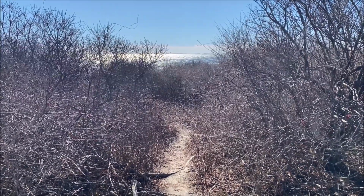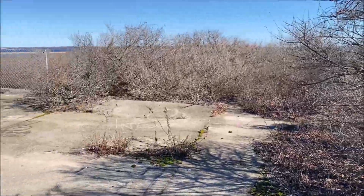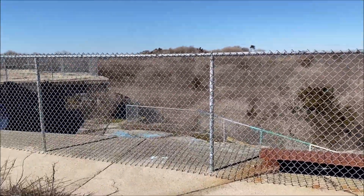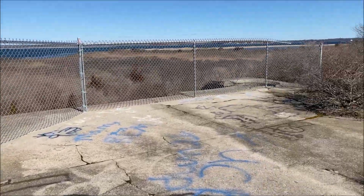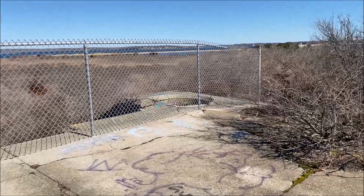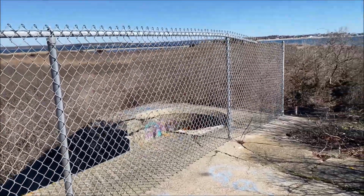So I just made my way through the thick brush, and I've officially arrived at Fort Mansfield on the tip of Napatree Point in Westerly, Rhode Island. Already this abandoned fort reminds me of many other abandoned forts I've been to in New England, and there's a reason why. So as I stated earlier, this was one of many harbor defenses built along the US East Coast in the early 20th century.